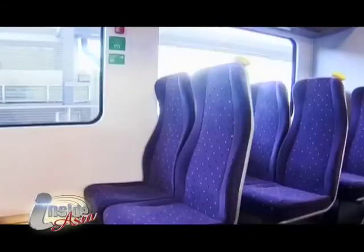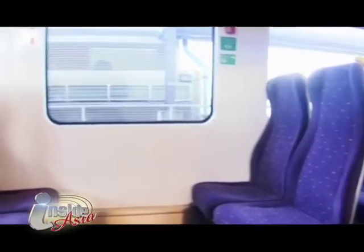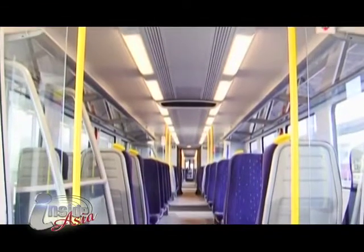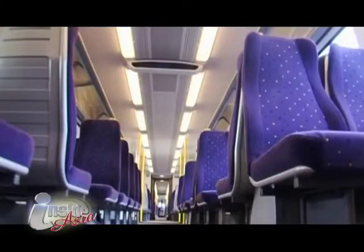Yes. What is the capacity for each train in terms of carrying passengers? For the express train itself, we have around 175 seats for passengers. But if you include the standing space, we can carry around 500 people in the express train. But for the City Line train, we can carry around 750 people together. The passengers have a choice of either traveling by the City Line train or the Express Link.